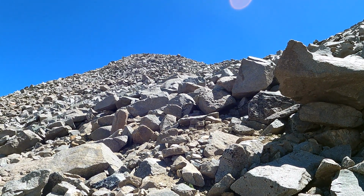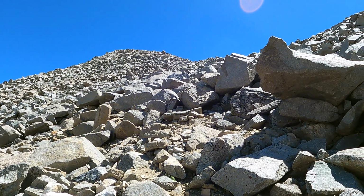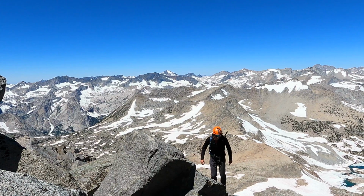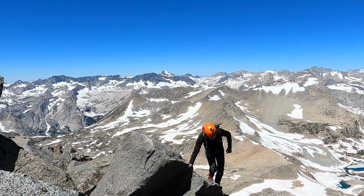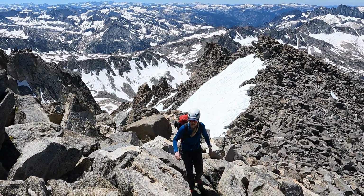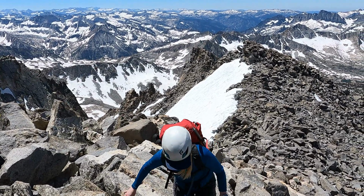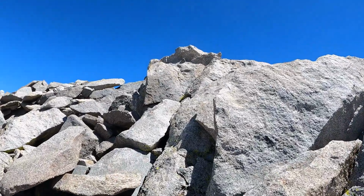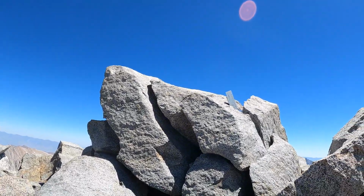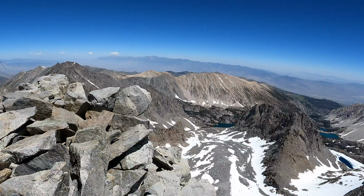We are making our final approach. That's the summit right there, about 400 more feet of vert. Honestly, really enjoying this. I'm really not a fan of talus usually, but this is pretty solid, and the positioning is just spectacular. I see a register. This is amazing.